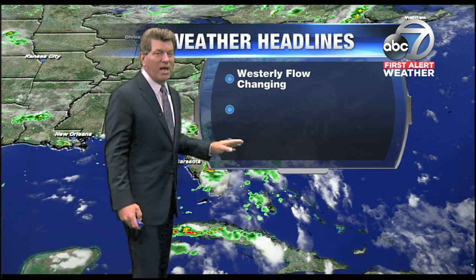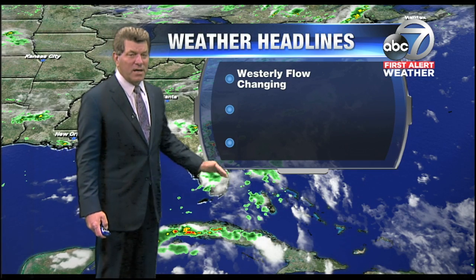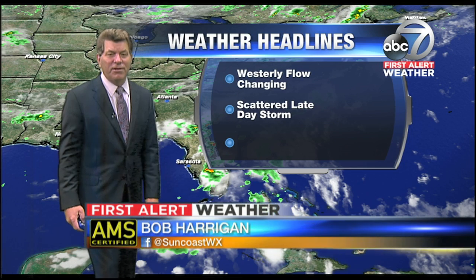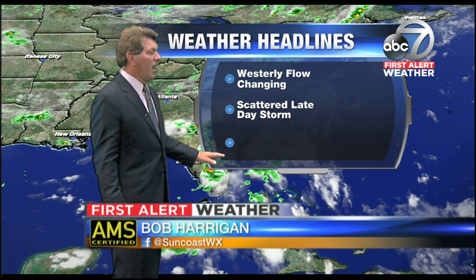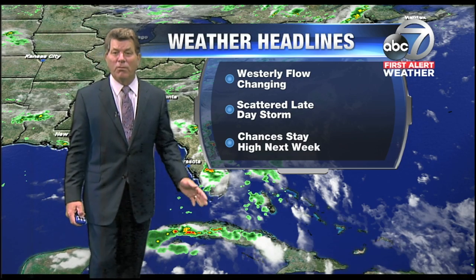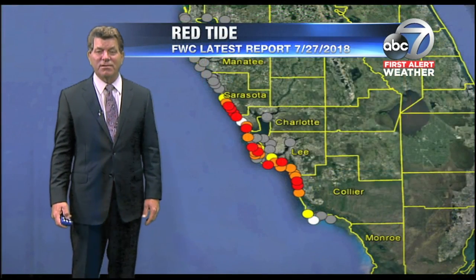Westerly flow is changing around. We're going to see a little bit more east to southeasterly wind over the upcoming days, and that will allow for those afternoon and evening thunderstorms to come back into the mix. And it looks like that will stick around through all of next week. So we're going to go into a normal summer pattern, something that hasn't been too normal.